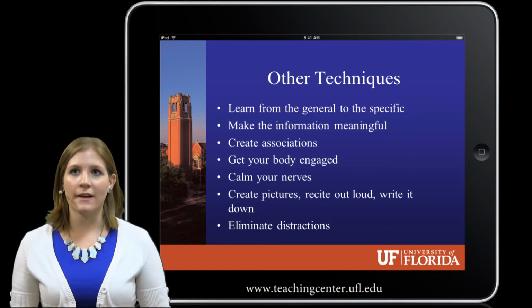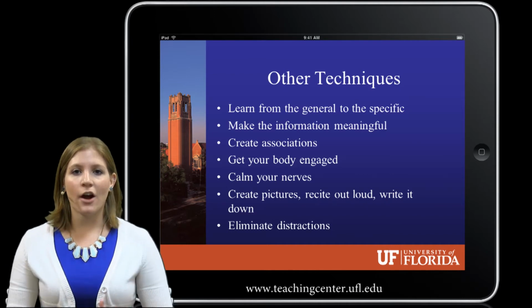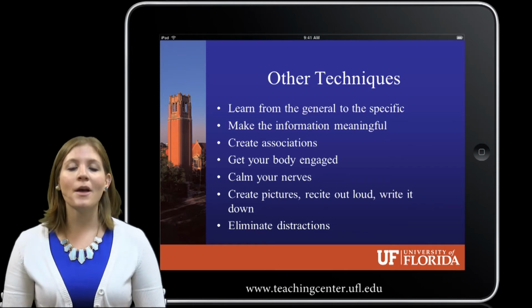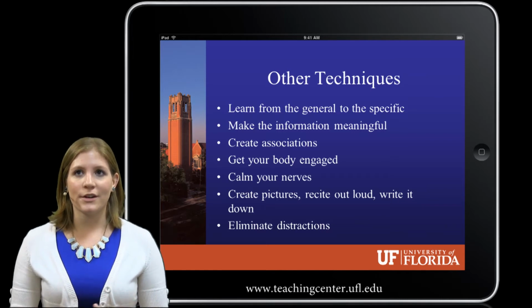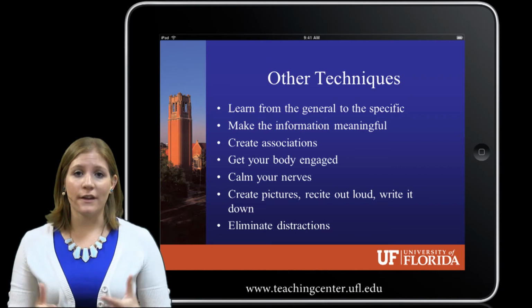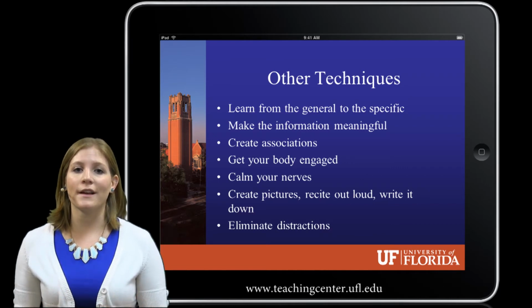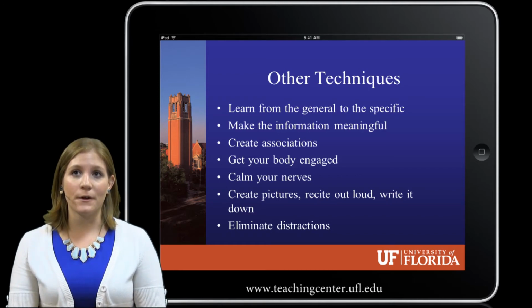Also, try to get your body engaged. Try not to study on your bed where you might fall asleep, or on your couch where you also might fall asleep. Sit up straight at a desk or walk around as you recite the material out loud. When you are studying, try not to be nervous. Do anything you can to calm your nerves, because if you're too nervous, you're focusing on what's going to happen rather than the present moment and what's in front of you.